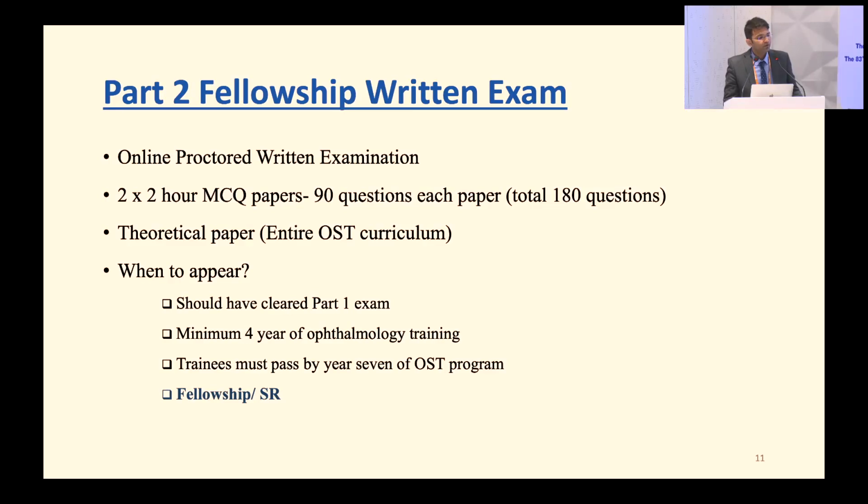Now, part 2 fellowship written exam, it's again an online proctored exam with 2 sessions of 2 hours each, 90 questions in each paper. Again, it's a theoretical paper, but it covers the entire curriculum. The OST is the ophthalmic specialist training curriculum, that is for the UK postgraduates in training. So it's the theoretical paper that covers the entire curriculum.